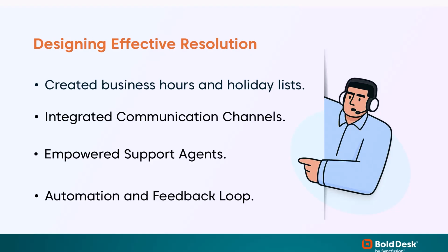Imagine a customer reports a billing issue. Instead of simply acknowledging the complaint, the journey should include several key steps to ensure a positive experience. So, to ensure this flow, we'll begin with immediate acknowledgement by confirming that the issue has been logged, as this reduces anxiety and builds trust.